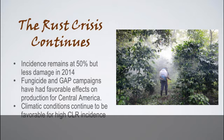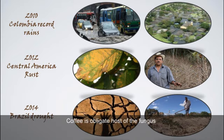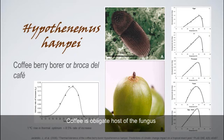So you've seen those numbers, the loss in revenue for a lot of these farmers, but of course you have to add also the increased cost of the chemicals and replacing the plants. So we're reaching over $1 billion in losses because of this fungus. And this is not the only problem that the industry has faced in the last few years. They had record rains in 2010 in Colombia. Of course, the rust, which still continues in Brazil. We have here a representative from Brazil, and they experienced one of the most severe droughts ever recorded just last summer. And of course, you add other problems.